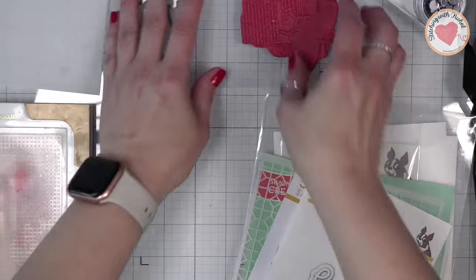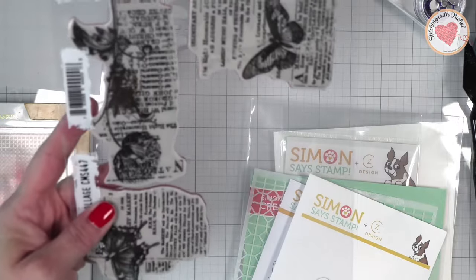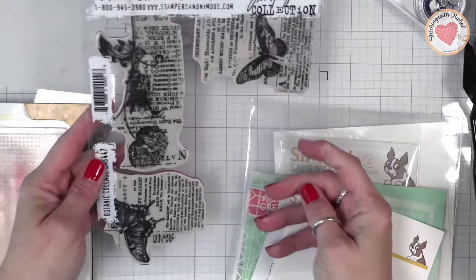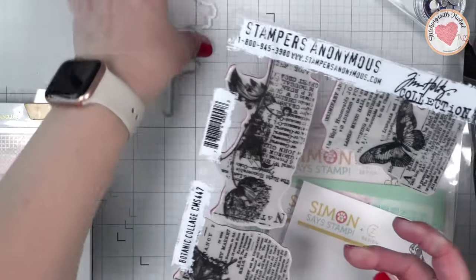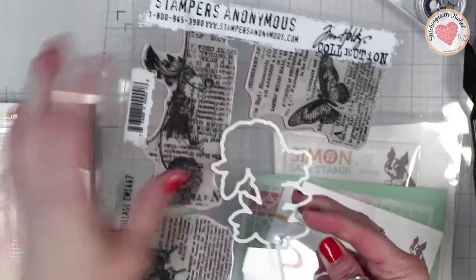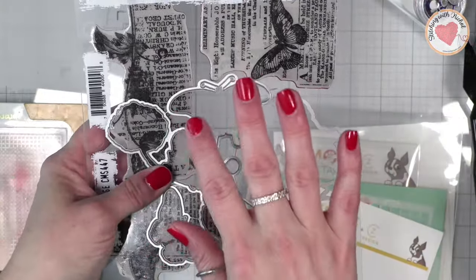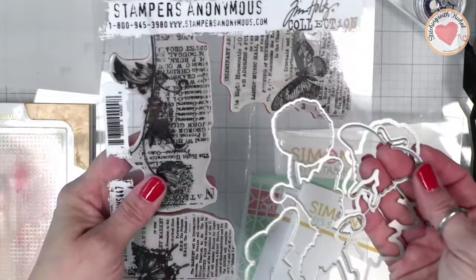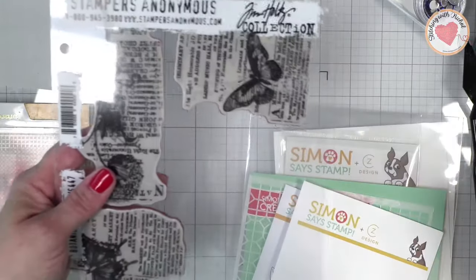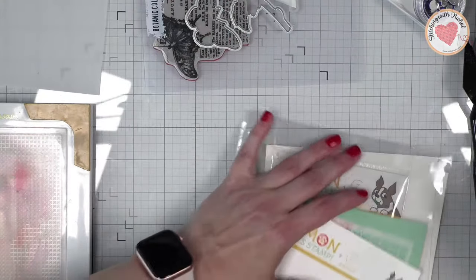And the star of today's show is, of course, this Tim Holtz set. Oh, I'm missing a stamp. It's in my Misty. This is the Botanic Collage, and I love this stamp set. So we're going to use this today as well. And the great thing is that Simon Says Stamp has brought out coordinating dies for quite a few of Tim's sets. So if you've been kind of on the fence about them before because you really like dies, like I like dies, then you may love some of these sets that Simon Says Stamp is doing dies for.